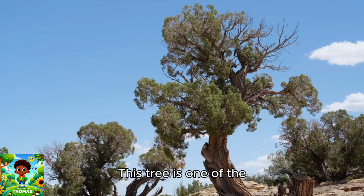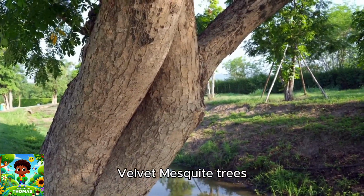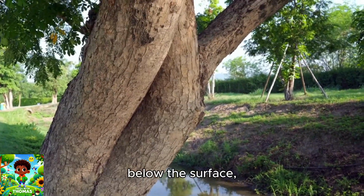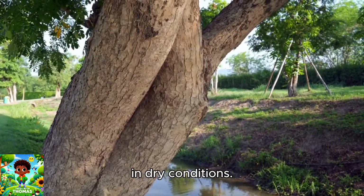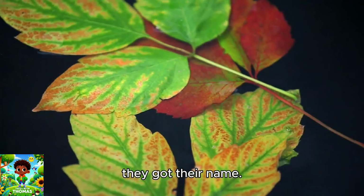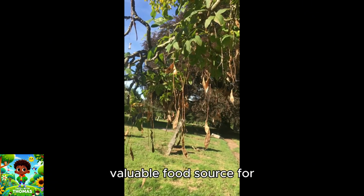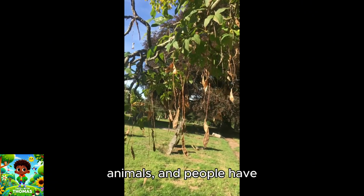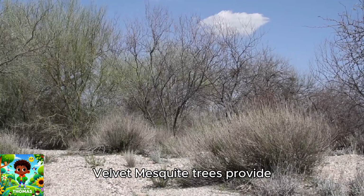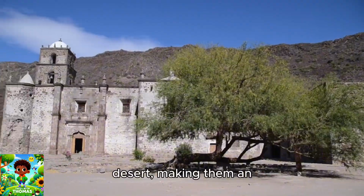This tree is one of the most common trees in Arizona's deserts. Velvet mesquite trees have deep roots that help them find water far below the surface, allowing them to survive in dry conditions. Their leaves are soft and velvety, which is how they got their name. The tree's pods contain seeds that are a valuable food source for animals, and people have also used them to make flour for baking. Velvet mesquite trees provide shade and shelter in the desert, making them an important part of the ecosystem.